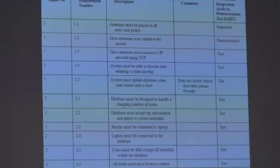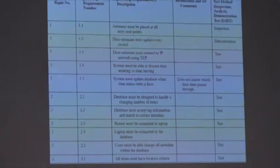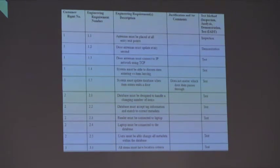So we had 2 main components for our system. One was the software and one was the hardware. And that's how we broke up our test plans and how we're testing our system. So for the hardware itself, we had the readers and the antennas. The reader came with its own application, and we used that to test all of the tags and make sure they work the way we wanted to.